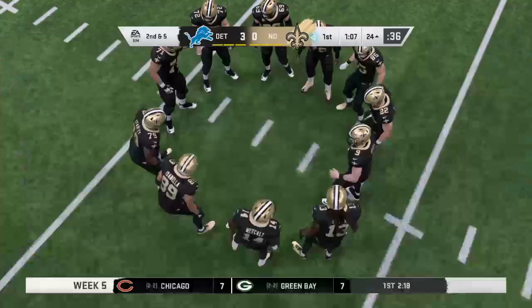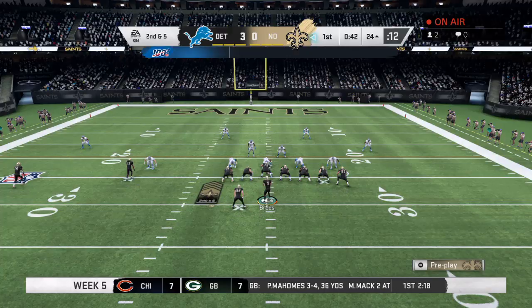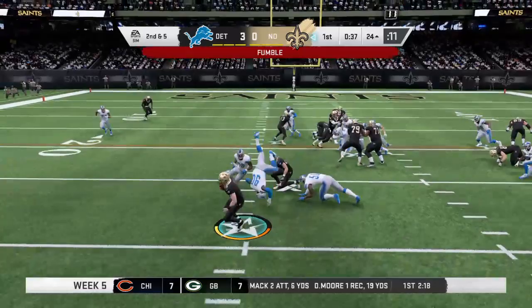Now that's the type of play that gives you a chance to win. Nothing forced downfield where you don't have a guy open. Swing it out to the back, maybe even check it down, whatever you want to call it. Gain of 5. You're just trying to get 4 on first down. They're ahead of the chains now. The ball's out. McCaffrey lost it.